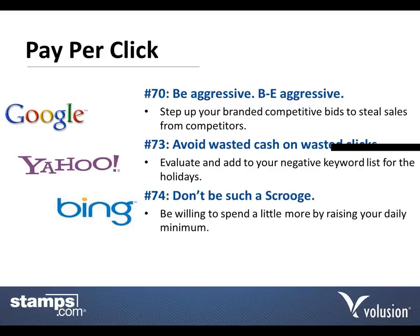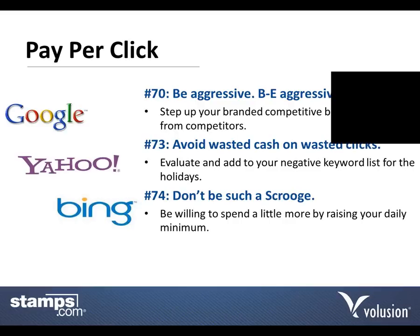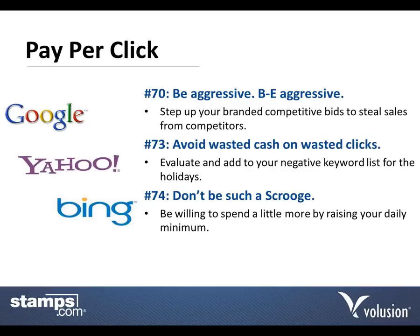Now on the same lines, you also want to avoid wasted cash on wasted clicks. Now you need to add to your negative keyword list for the holidays. So be more specific. Go through those negative keywords, and if you're not using them yet, make sure that you are. Now if you're kind of new to pay-per-click, a negative keyword essentially is, if this searcher types in this specific phrase, I don't want my ad to show up for that because I know it's not going to convert. So I want to use that as a negative keyword to remove my ad from that specific search query.